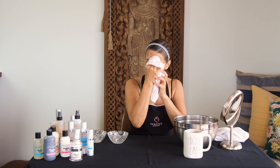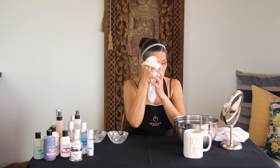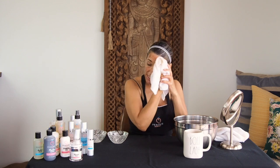When you remove your polish, do it in a circular motion with a towel or a washcloth. I'll just do my forehead so you can see, and my cheek, and just buff it all off. Take a minute. I've left it on while I have washed my hair, my body. For time's sake, I'll continue by rinsing it all off.